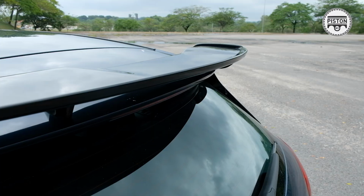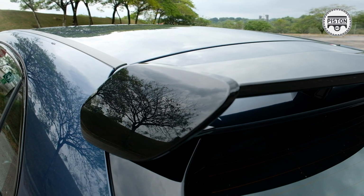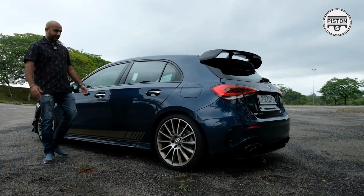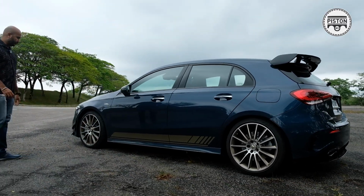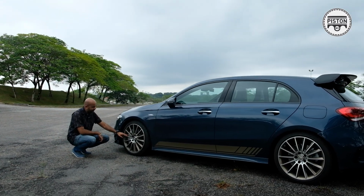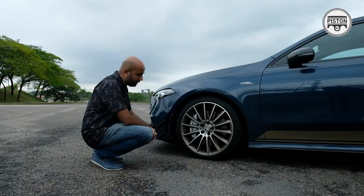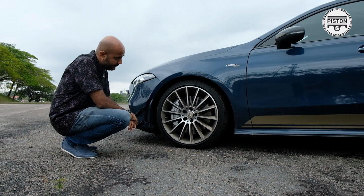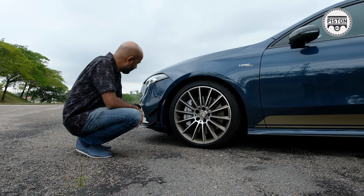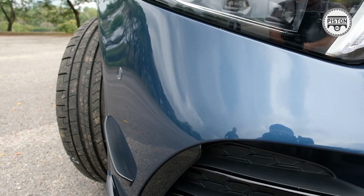The A45 and the A35 have the same top spoiler. Over to the side, you get these gold stickers, which look quite good if you ask me, and some massive AMG four-pot calipers over there. They look great. They're also fantastic when you're attacking corners. Brilliant. Oh yeah, there's also a vent over here, and it's a functional vent.